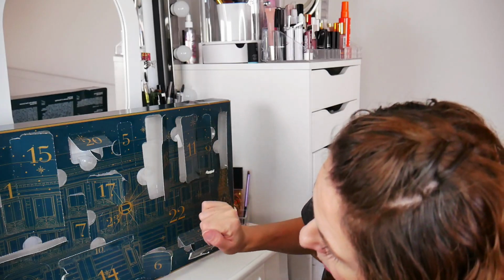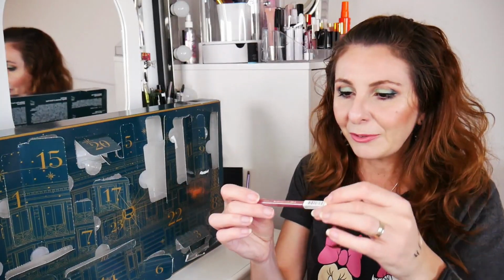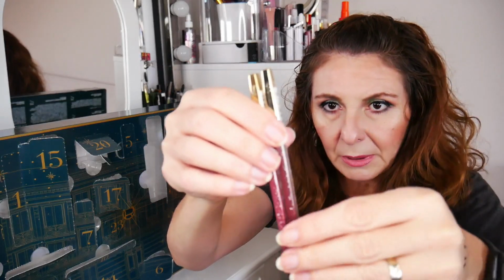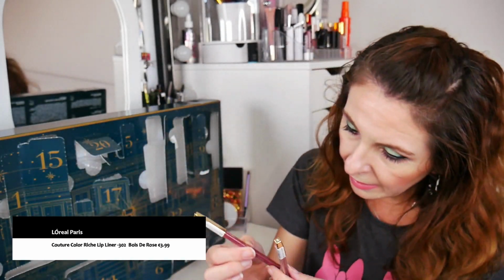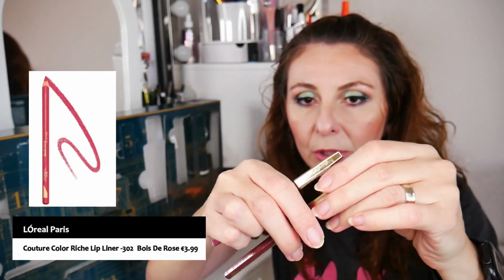Day number 21. This looks again like a liner. Victory! This is another lip liner. Let's see. They look really similar. Okay, this might be a little bit more nude, more rosy, actually more light, in the shade Bois de Rose. And I'm going to insert a swatch.